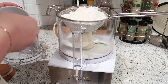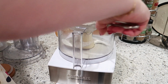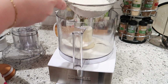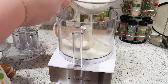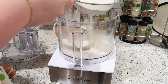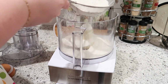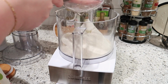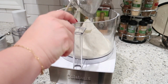I'm going to sift that into the bowl of the food processor along with 1 teaspoon of salt. You don't necessarily need a sifter to sift flour. You just need a fine mesh sieve. I'm going to try to be careful and not get this all over the place, which is what I normally do, but this will help make the pie crust super silky, and it will help avoid lumps. Once you get down to the end, you can just push the remainder through, and what you're going to be left with is the salt, which you can just pour right in.